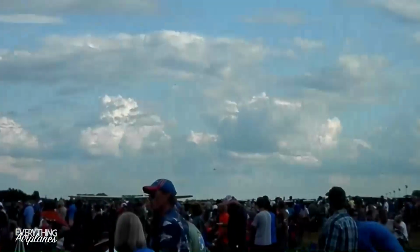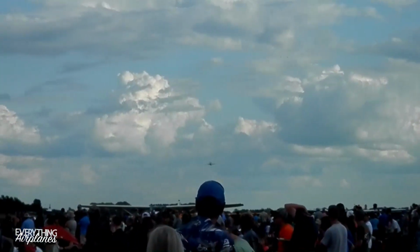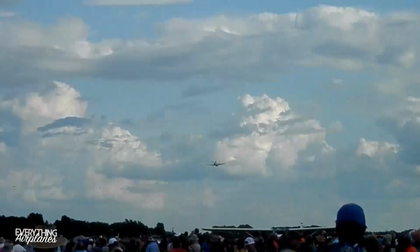Most airshow fans will recognize the classic sound of the P-51 Mustang shown here.